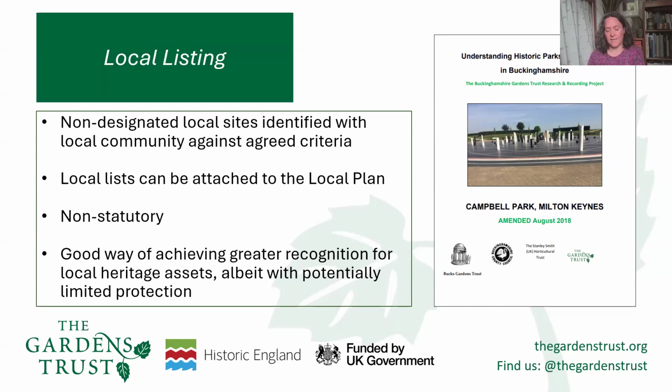By working with local planning authorities, county gardens trusts can help to create these lists of local sites of importance. And this list can be attached to a local plan, offering some degree of protection in the planning system. But no local planning authority is going to have time to listen if you go and dump 100,000 words of research on their desk and ask for it all to be locally listed.